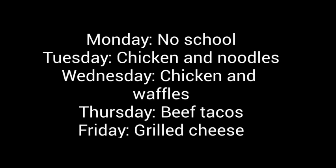On Monday, we have no school. On Tuesday, we have chicken and noodles. On Wednesday, we're having chicken and waffles. On Thursday, we're having beef tacos. And on Friday, we're having grilled cheese.